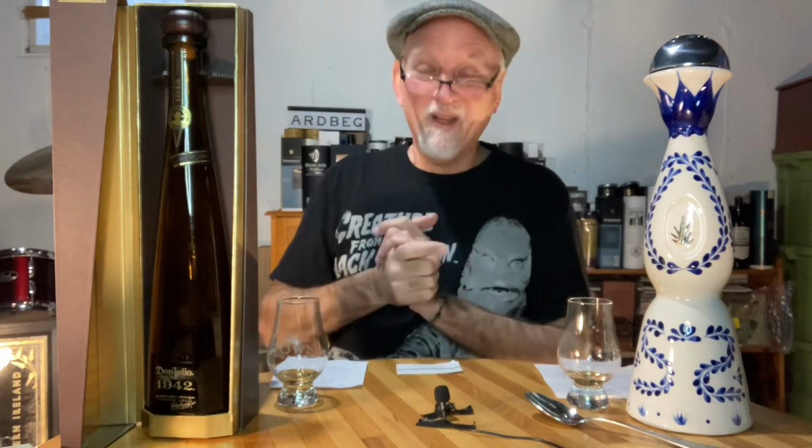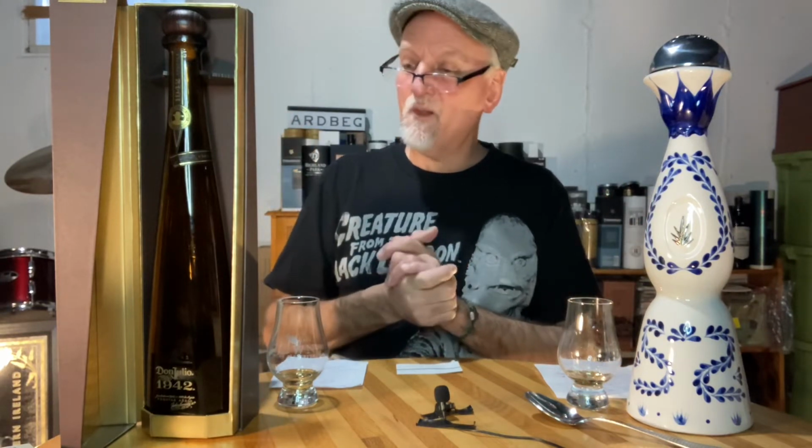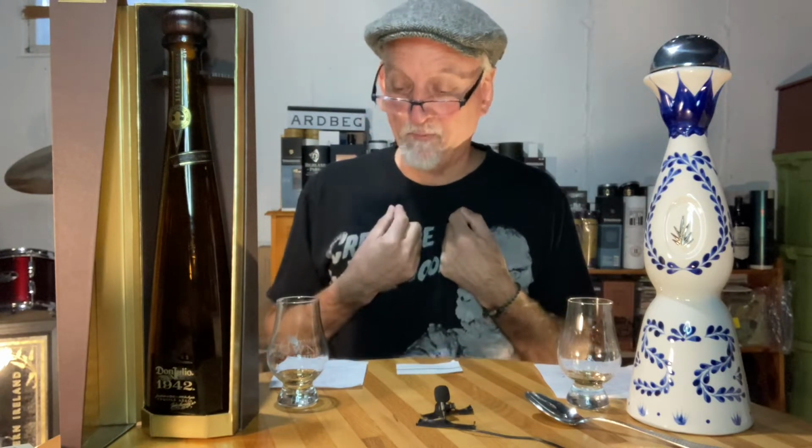Both are ultra premium. How do I know that? Because they say it on the bottle. They both retail for about the same price, between $150 and $160 in the US. They are both 40% ABV, and they are both double distilled. They are both fermented for 72 hours. So they have a lot in common, and we're going to find out which one is better, in my humble opinion.